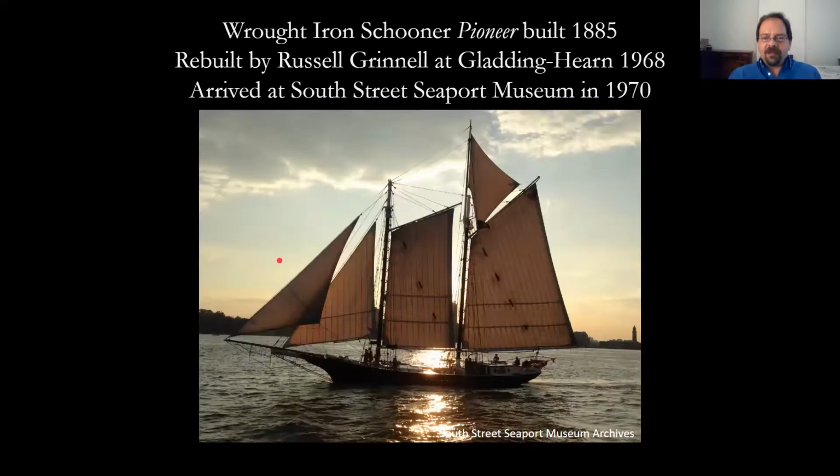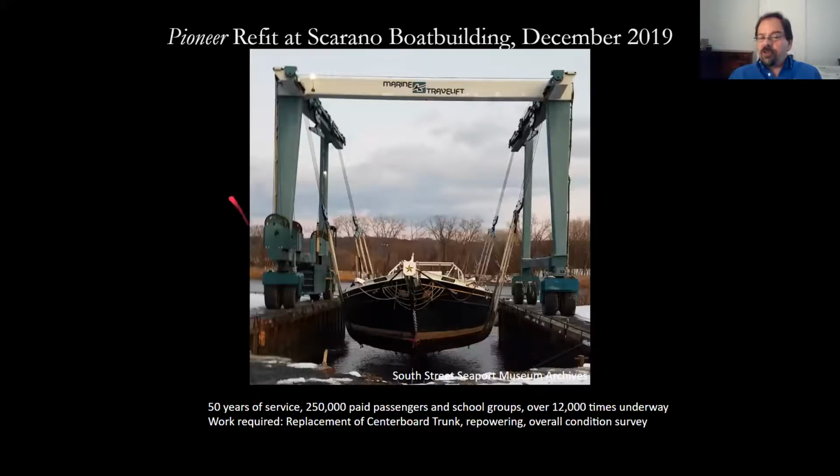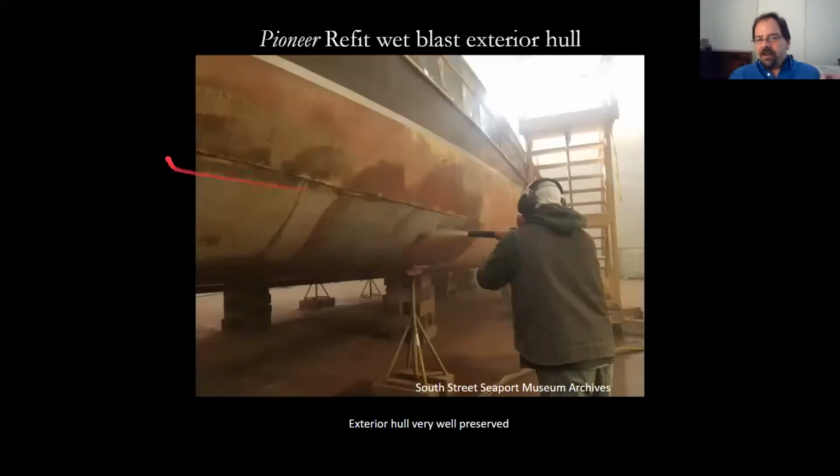Pioneer, more recognizable, built in 1885, rebuilt in '68, came to the museum in 1970, has been the workhorse of the museum since 1970. Over 250,000 paid passengers have gone on, over 1,200 times underway from the dock. In 50 years, she's seen a little wear. The centerboard trunk we knew was worn. Unfortunately, during last season, the 20-year-old engine also packed up. We had to be towed up to Albany to get her hauled out and properly repaired.